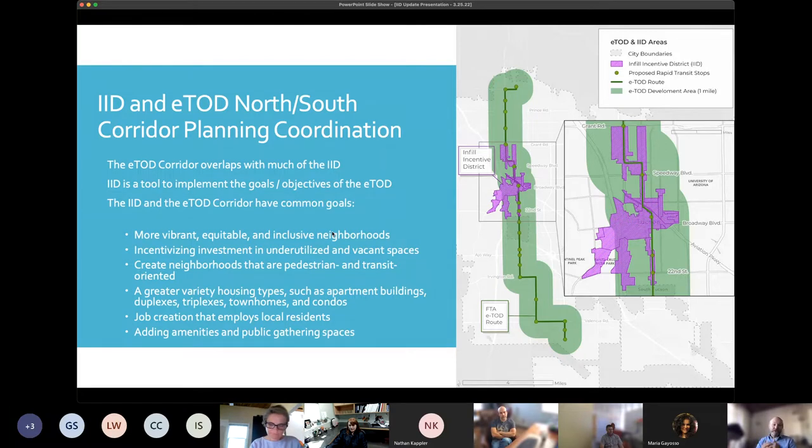So we've been joining them. We joined them for the workshops they had in each of the different segments a couple of weeks ago. We also presented at Ciclovia with them to get that feedback and have that coordinated effort.